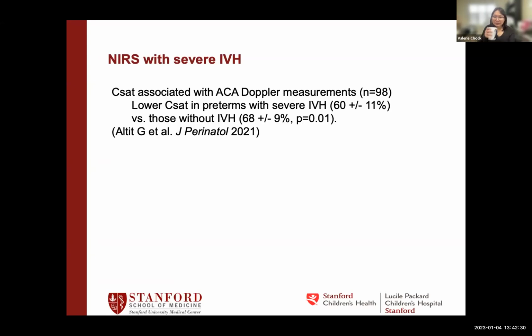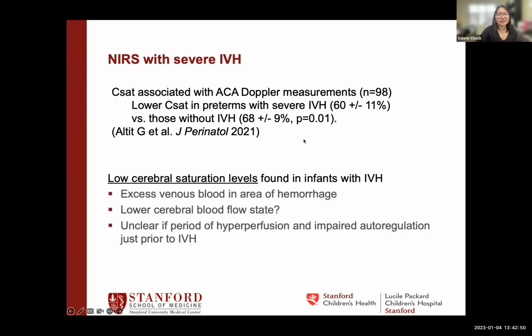So Gabriel Altit and his group, and with our group as well, conducted a study where we found that cerebral saturation was associated with anterior cerebral artery Doppler measurements, and lower cerebral sats were found in preemies with severe IVH compared to those without IVH. And so in babies with IVH, the low cerebral sats could be due to excess venous blood in the area of hemorrhage, or a lower cerebral blood flow state to begin with.